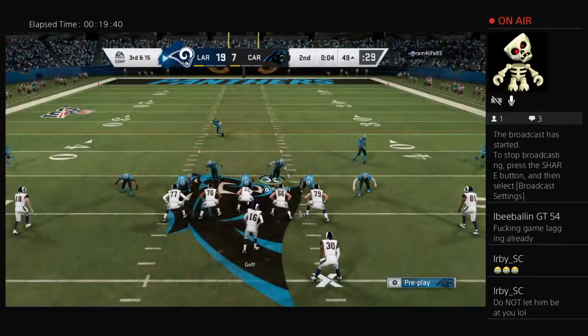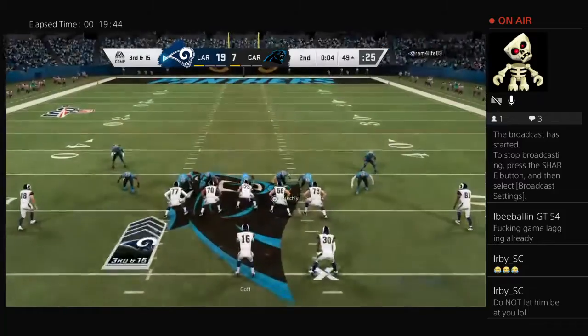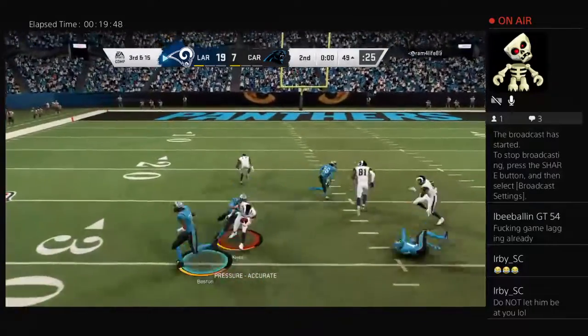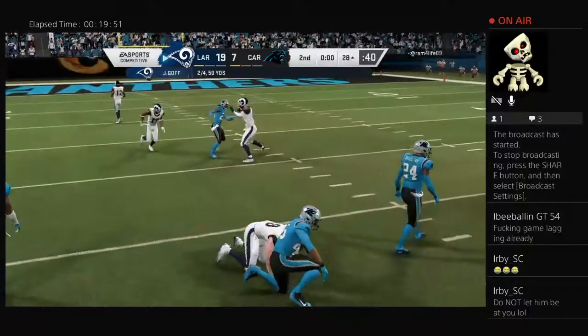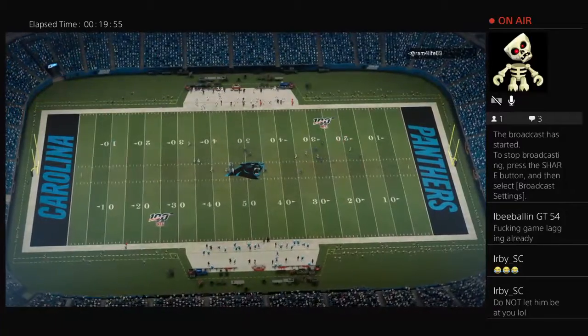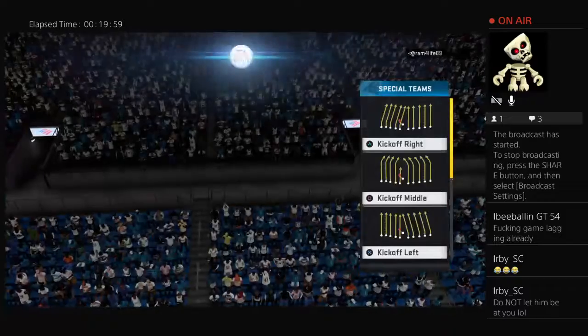And this should be the final play before the quarter ends. A final shot before break here. Goff. Man open. He's got it. And he'll go down, but not before getting this inside the 30. First half in the books. You're watching the NFL on EA Sports.